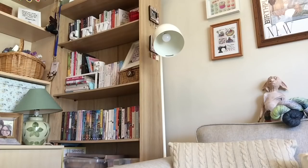Oh, and everything falls. I realised I'd forgotten a bit of my stash. Everything is falling around me. Please excuse the noise.